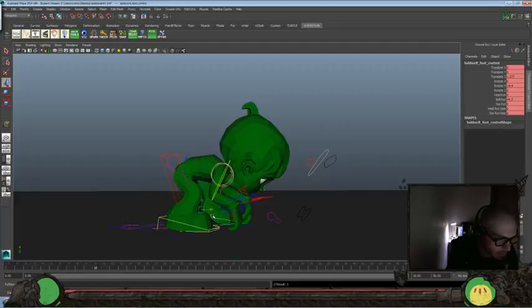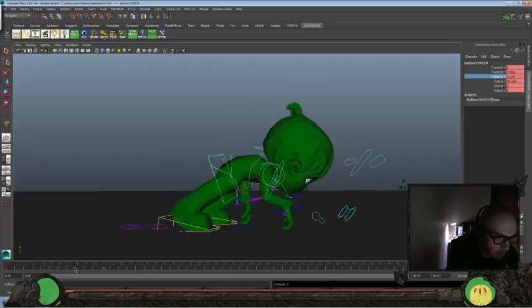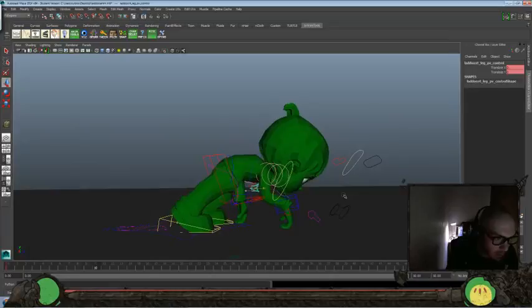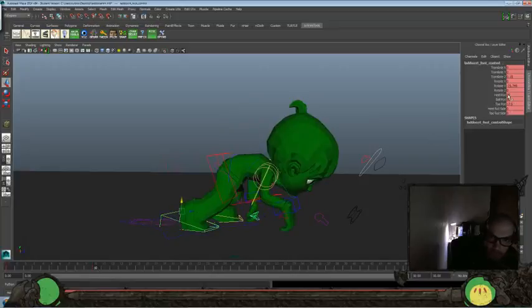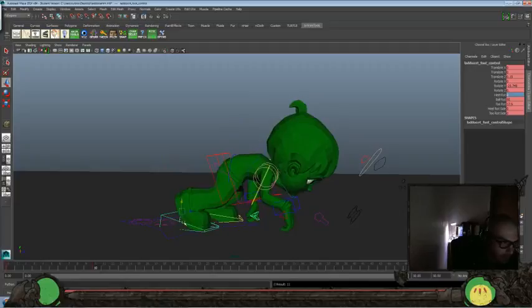So let's go 10 frames, bring that forward. Grab both of those actually, bring that forward. And bring the hips forward in Z. It's the knee controller that I don't like there. There we go. That feels better. And we'll set that. Set that.